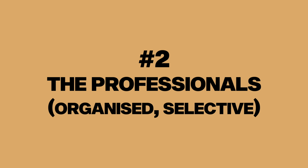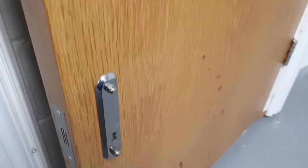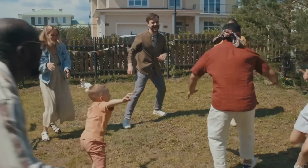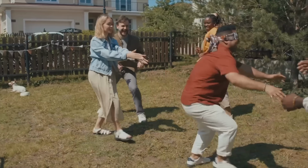2. The professionals. Organised, selective. They read locks, frames, routines. They hate uncertainty. Beat them with door and frame reinforcement: London and Birmingham bars, anti-snap cylinders, letterbox cages and no keys near the door. Add human cadence they can't schedule: dog pattern, neighbour circuit, irregular lighting. They won't risk a hard target when easier ones exist.